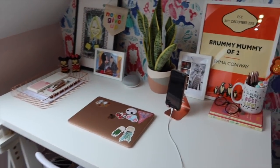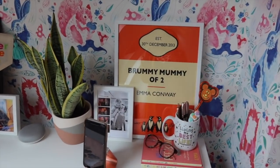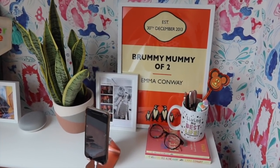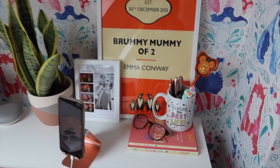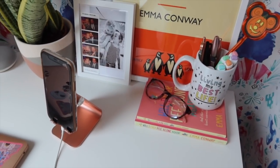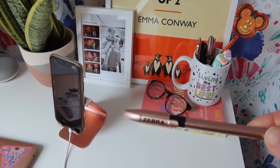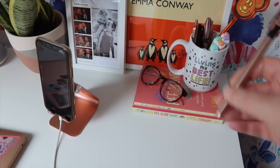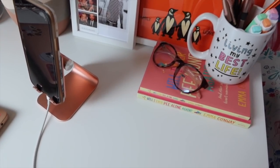And on my desk we have a sign my friend Caro made me a few years ago. I was quite poorly and she sent me that as a present. That was really lovely. I've got one of my mugs with my favourite pens. Don't even try and argue in the comments. Zebra pens are the best. If you ever see them anywhere, they're always in Poundland. Pick up yourself some zebra pens.